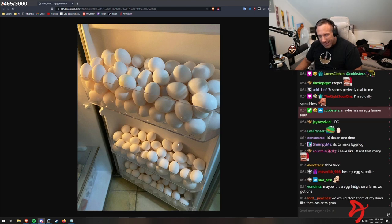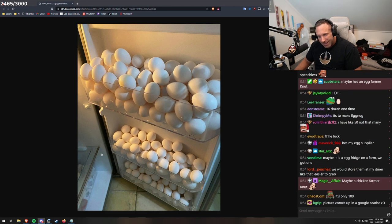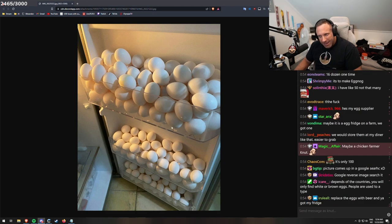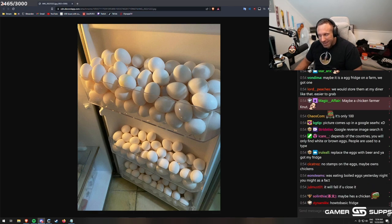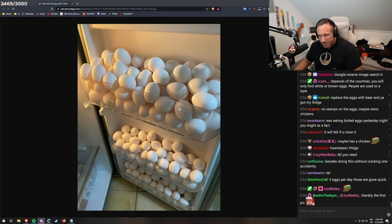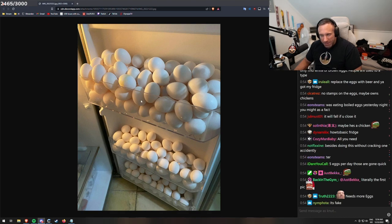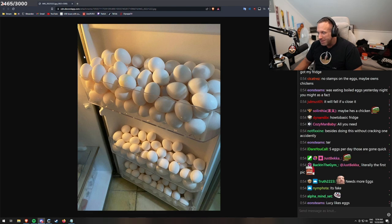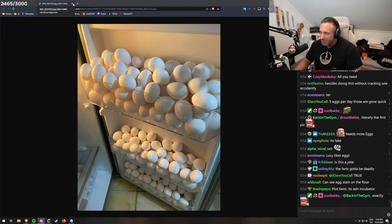The only thing. I would be afraid of stacking them like this and closing the fridge. That's the only thing. Five eggs per day, and you can even eat more than five per day. Well, there isn't much to say about this other than good protein source.